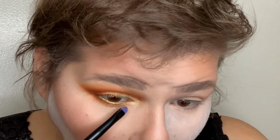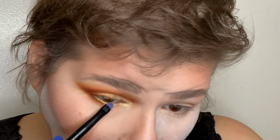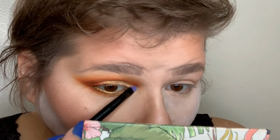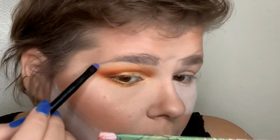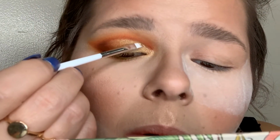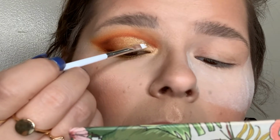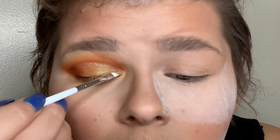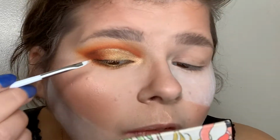Tucking into the inner corner with just the straight yellow. And adding a little bit of this ABH highlight. On her video, I saw Katie line her cut crease with a gold, like liquid shadow. I don't know if I'm seeing that in the photo, but it felt super appropriate. So we're gonna do that.